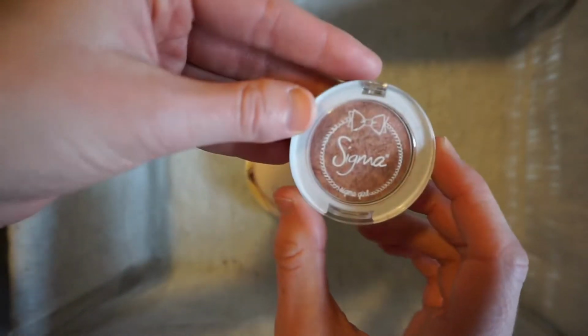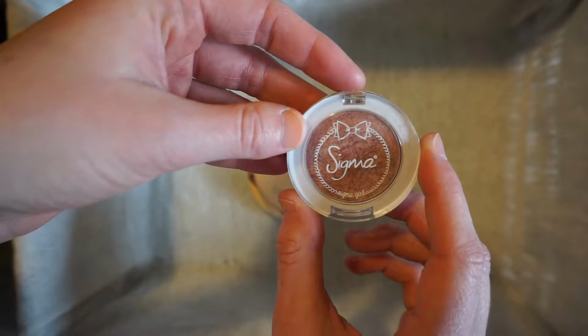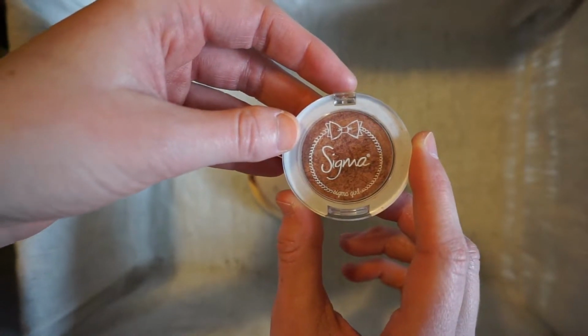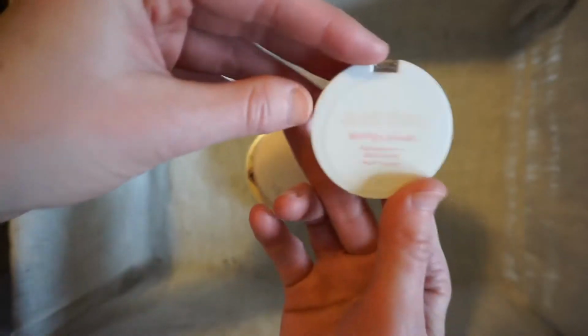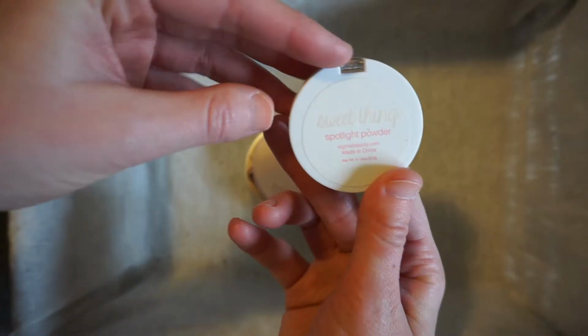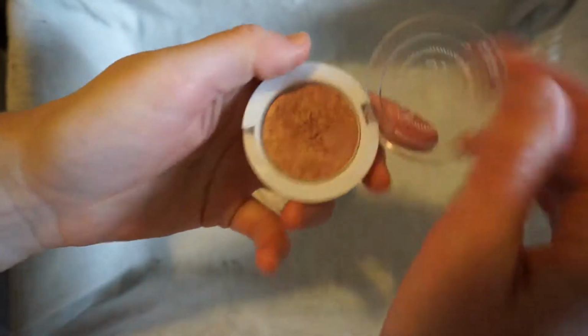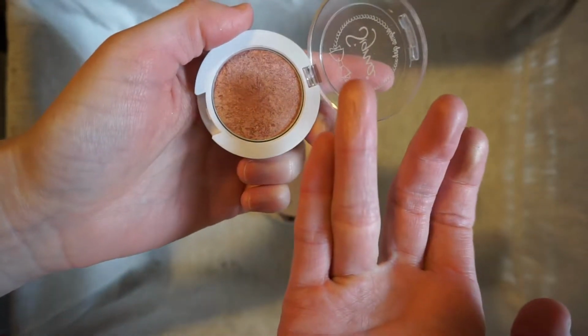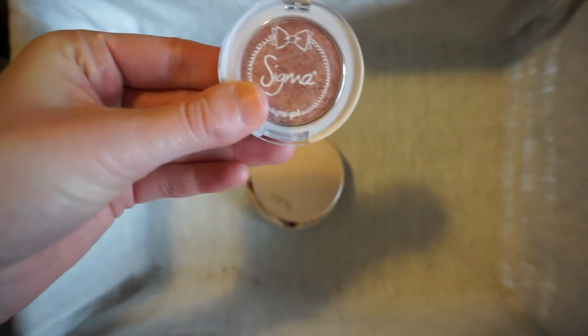I have this Sigma highlight that went with the green pigment and that green and peachy eyeshadow duo, and it's Sweet Thing Spotlight Powder. It's a little too dark for me as a highlight, and too shimmery to use as a blush. It's not catching super well. I think I'm going to move this to my eyeshadow drawer and use it as an eyeshadow.